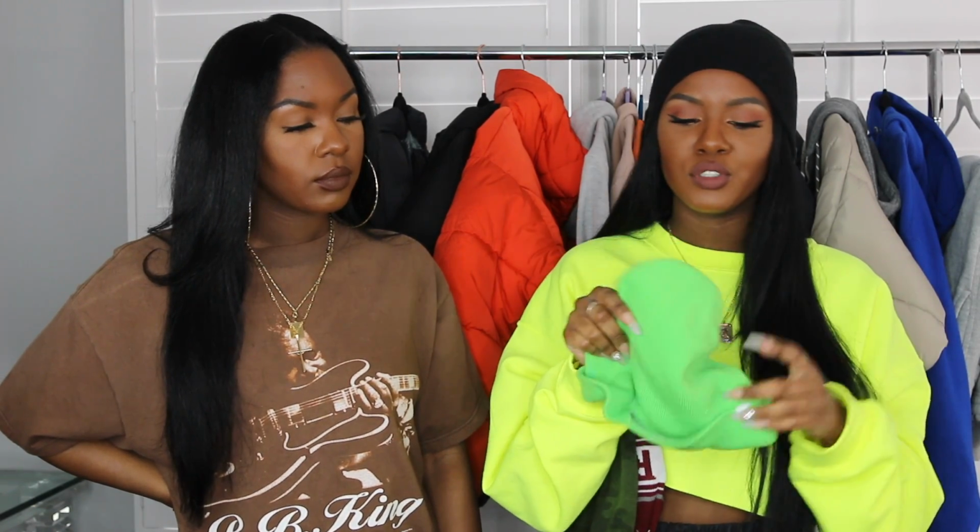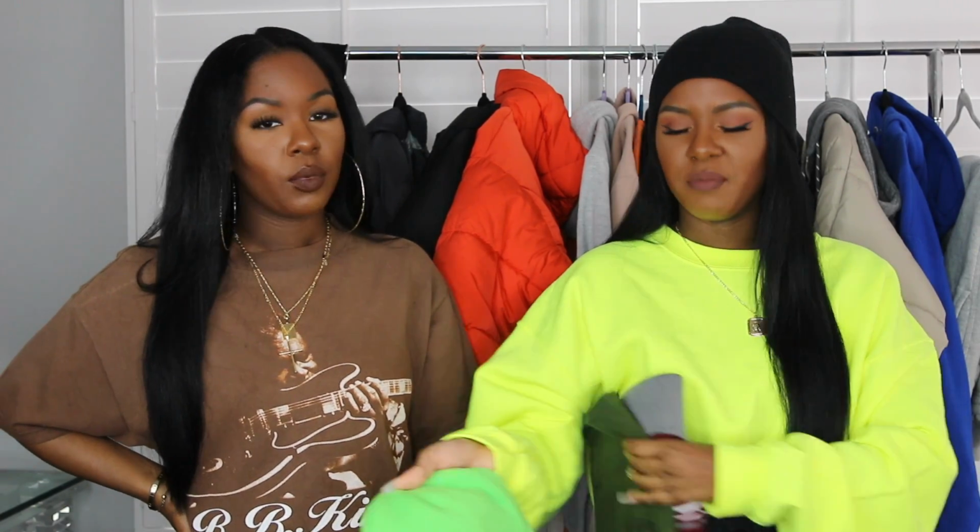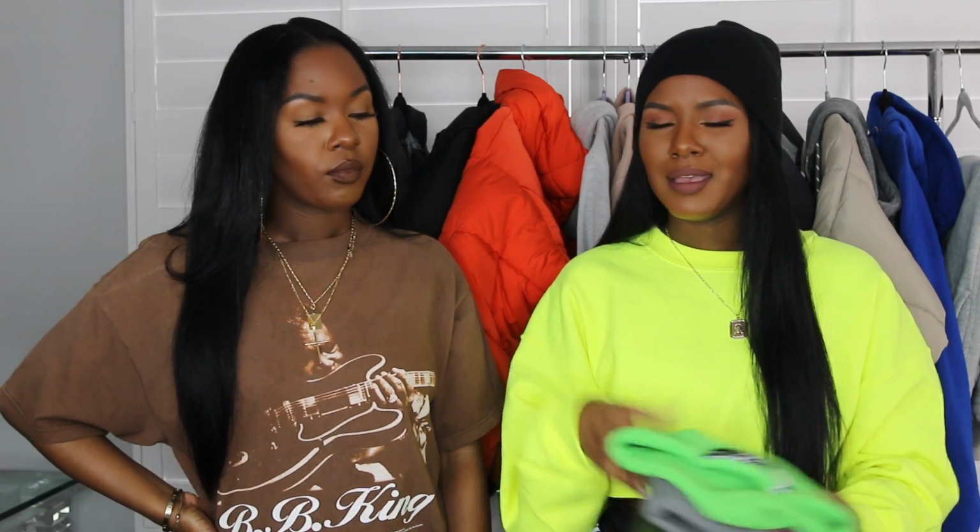I like the lime green. I love how bright it is, and of course, you guys know we're Seahawks fans. Yes. And if you don't know, now you know. But I love this lime green color. It's so cute. It's a nice pop to your outfit. So yeah, it's important to have options when you have beanies, because you can put them on with any outfit.